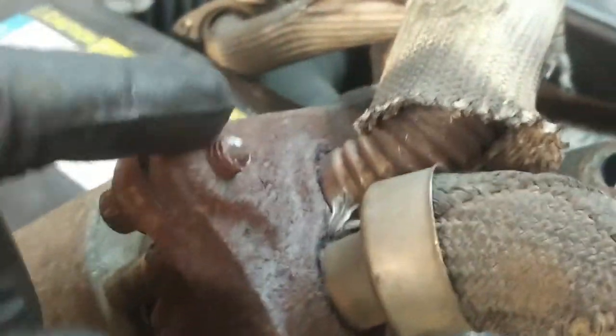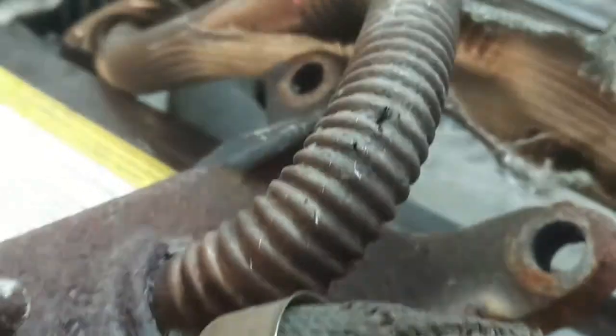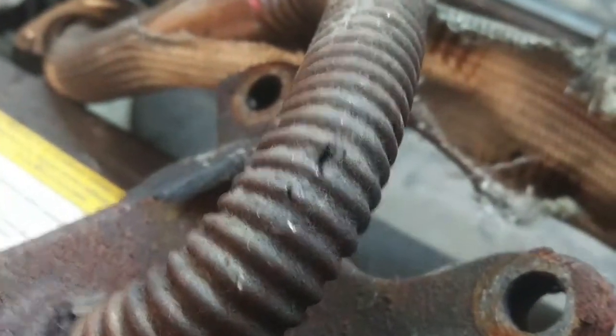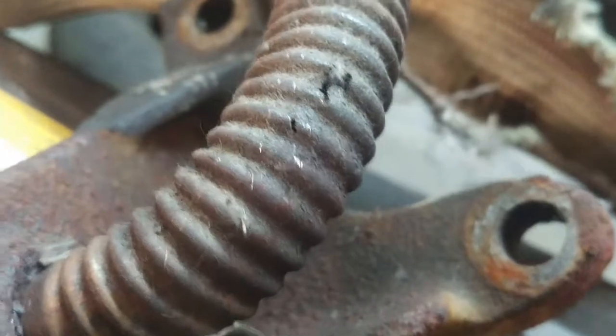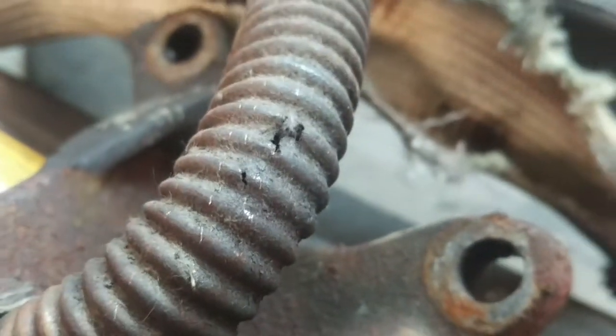So I guess we're going to have to do an injector flow test. I peeled the insulation off of this EGR tube. Remember, the smoke was coming down from around the bottom of the EGR valve, and there are pinholes rusted through the EGR tube. I don't think I can repair this because that's cheap stainless steel. We're going to see if it's available even before we try to do anything with it. That has to be repaired.